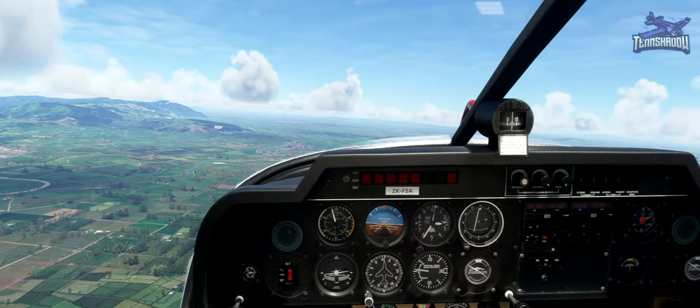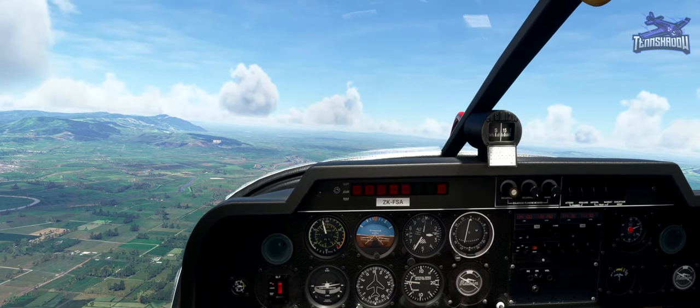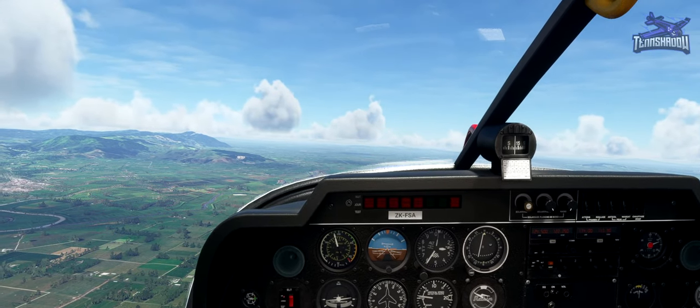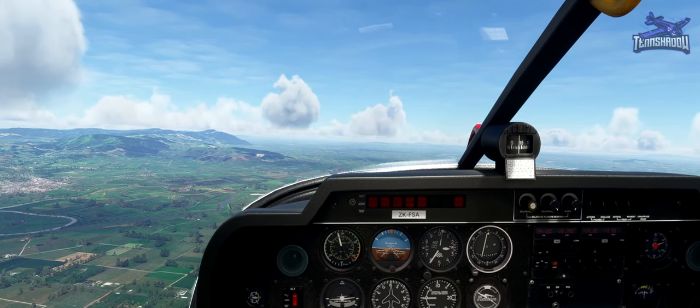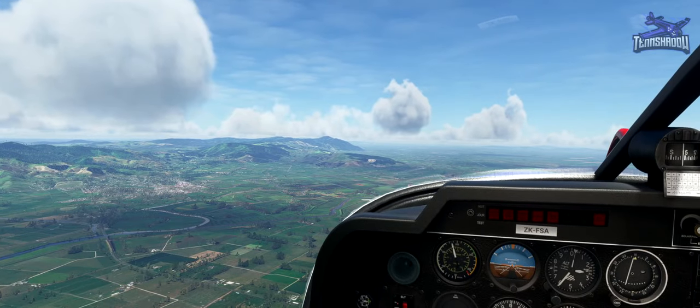VFR, make sure to keep a good lookout the whole time. We're in uncontrolled airspace below 3,000 feet, so anyone can be flying around in any direction and at any altitude, even without a radio.